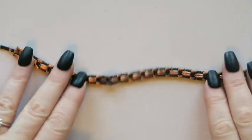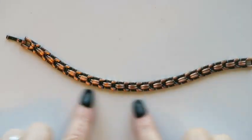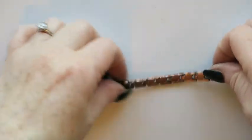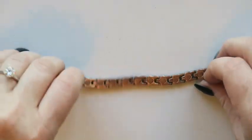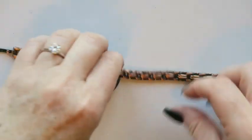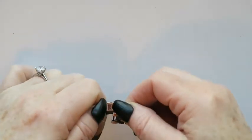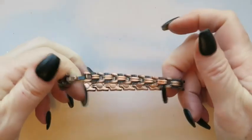And then this bracelet is copper. I've sold stuff like this. It's got a nice design to it. Just a nice little copper bracelet, kind of like a link style bracelet. And yeah, fold over clasp. This is a sellable piece.